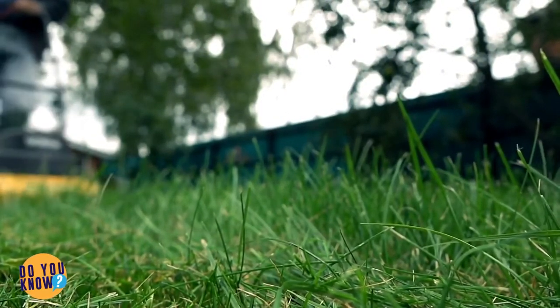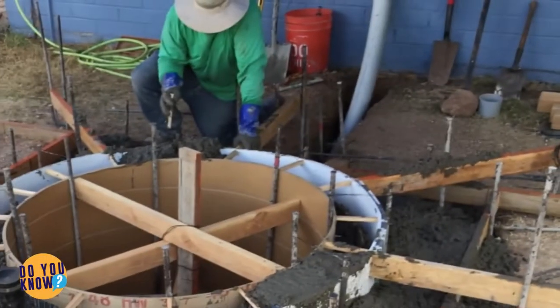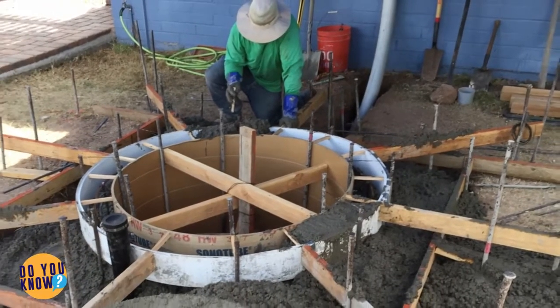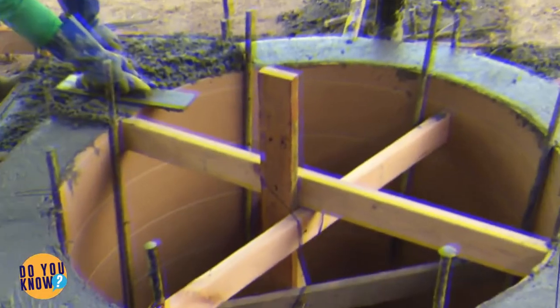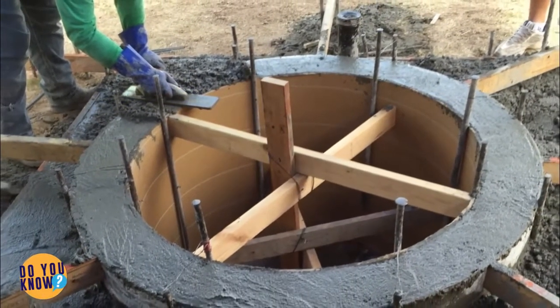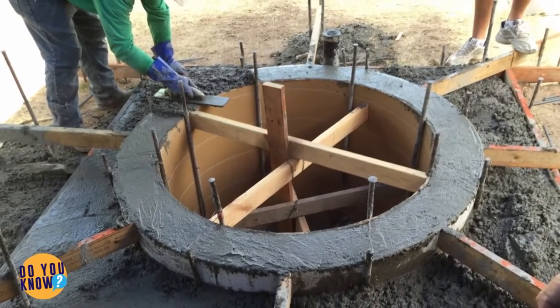Next, concrete was added between the forms. This was really going to fill in the gaps and completely add to the structural integrity of the entire project. They poured concrete between the upper forms as well. They still needed to smooth over the concrete and make sure everything looked good. Because what's the point of a bomb shelter if it isn't also aesthetically pleasing?